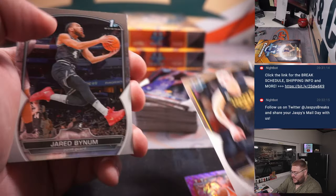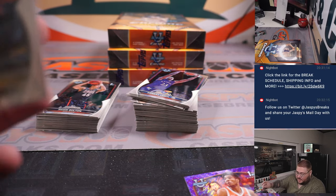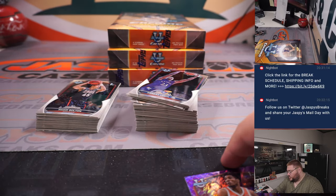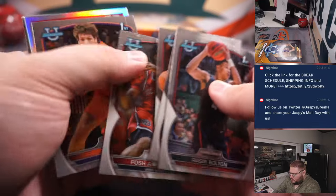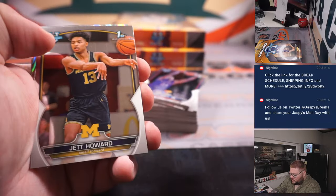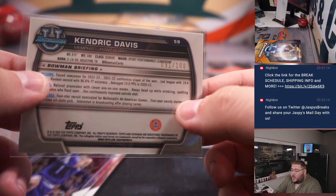Tyrese Hunter. Keyon Cork first. All the Keyon Corks going to Nathan with spot C. And the Tyrese Hunter purple non-numbered shimmer going to Nathan. Last spot mojo. Kendrick Davis on the lava for K and Eddie on the board here. 91/100.